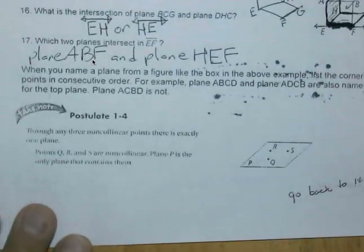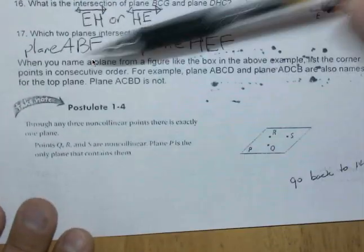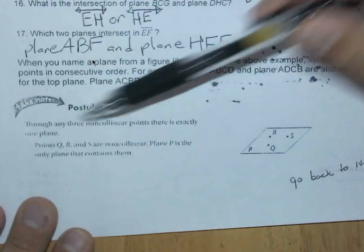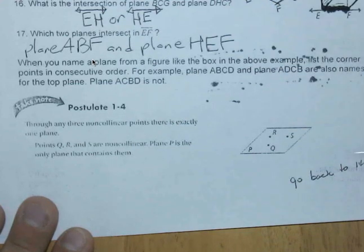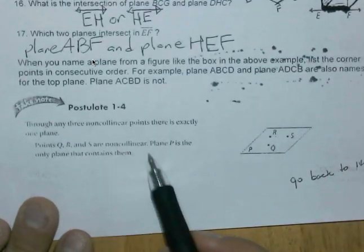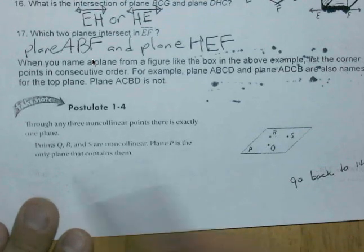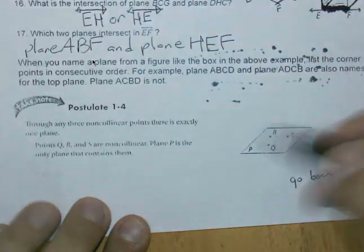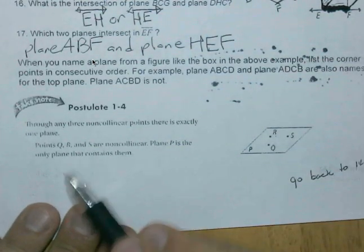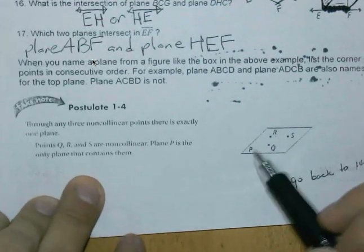What else? Another postulate: through any three non-collinear points, there is exactly one plane. Points Q, R, and S. So Q, R, and S are non-collinear. They're not on a straight line. Plane P is the only plane that contains them. That makes sense. These points are kind of all over the place. They're not in a straight line, so there's only one plane that's going to have all of them together, and that's plane P. That makes sense.